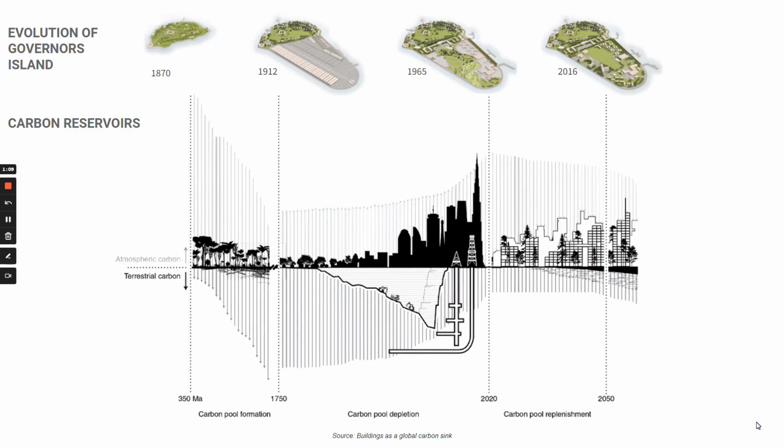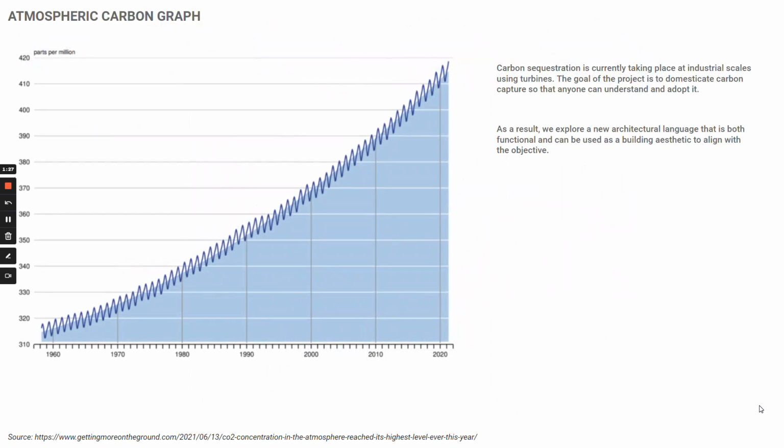Here is a timeline that shows the specific issue. With time, we have been digging out terrestrial carbon and using it for construction and mobility. The atmosphere is not a great carbon retainer, and when buildings are demolished, carbon gushes into the atmosphere in an enormous amount. This results in an increase in the atmospheric carbon levels. Carbon is an important component of our atmosphere as it maintains a livable temperature, and an increase in carbon would mean an increase in global temperature.